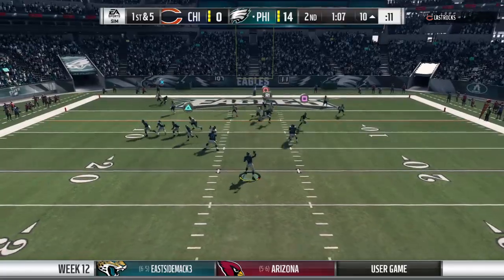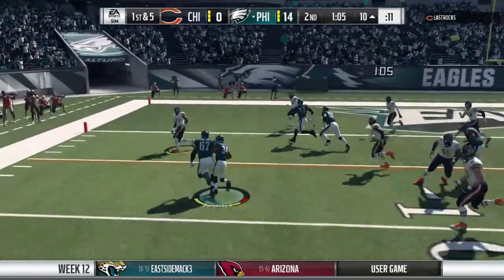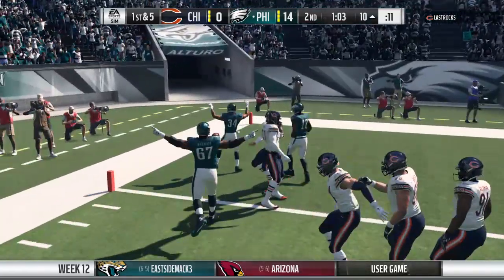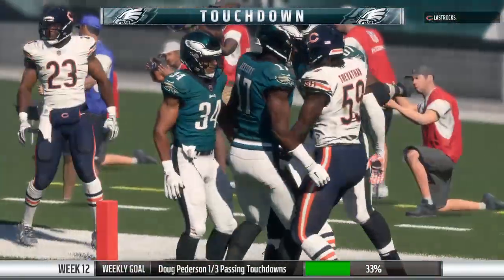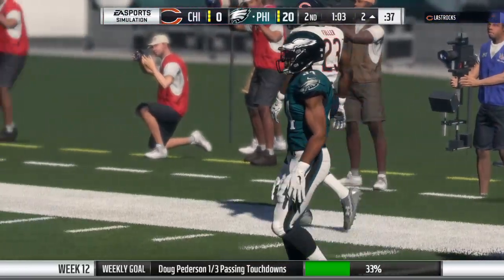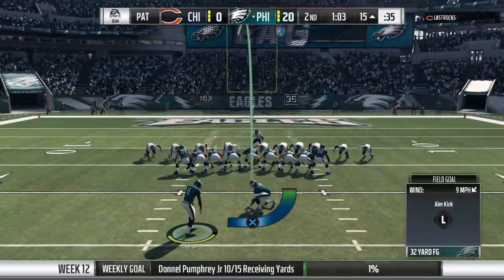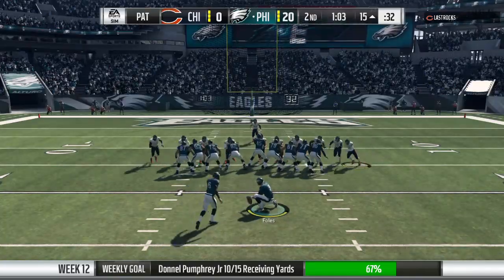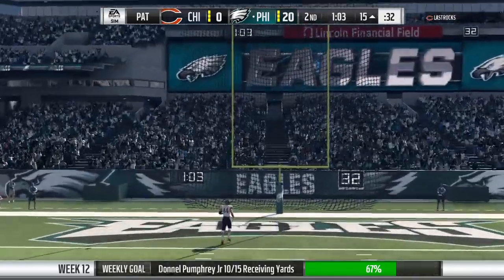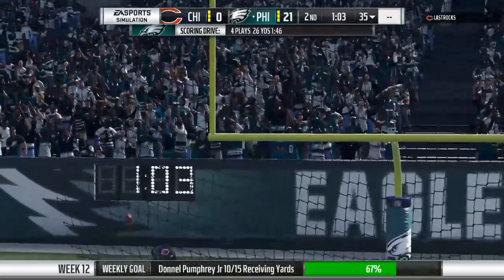Here's Wentz to throw. He'll try and set up the screen. It's complete. And he'll take it into the end zone for an Eagles touchdown. A great effort there with his first career NFL touchdown. And the Eagles add on to their lead. And it is now 21-0.